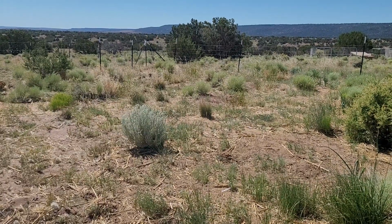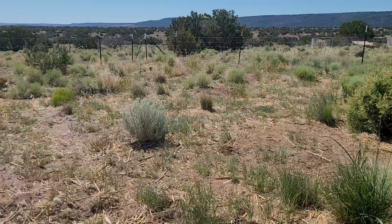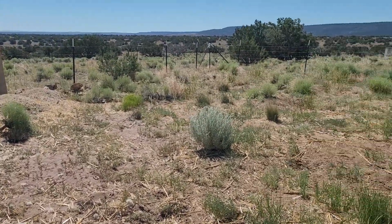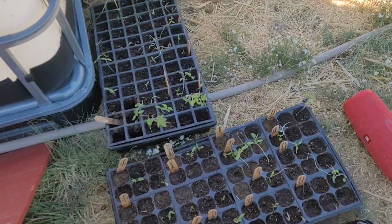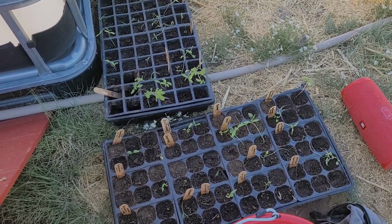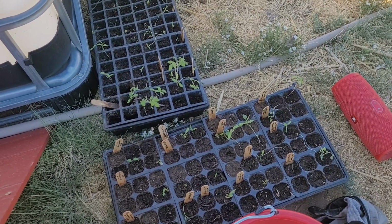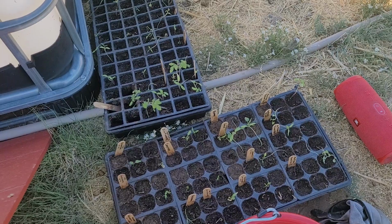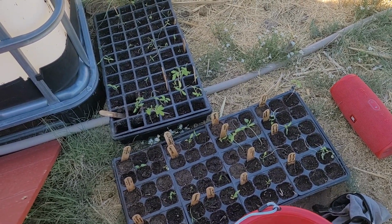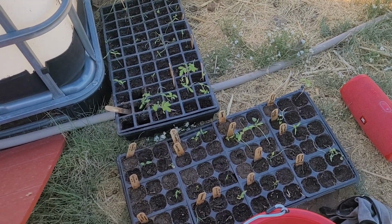So I still have this area to work on. The sheep definitely knocked back the weeds, but there's still a lot to do. And I'm hardening off gently this time all of my tomato and pepper leggy seedlings that I had to do for the second go round after I murdered all of the first ones with sun scald. So these ones are going to do better. Right, guys? Right?